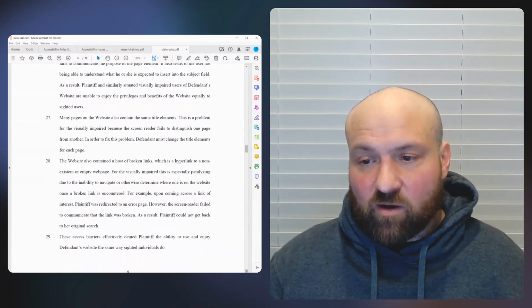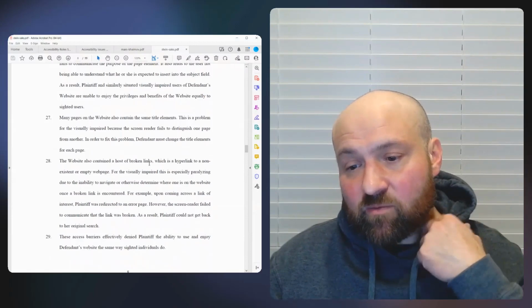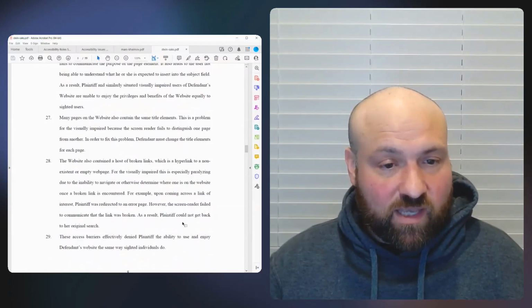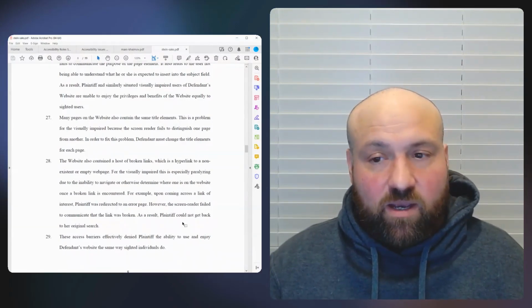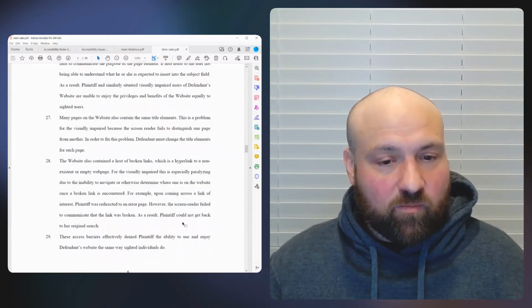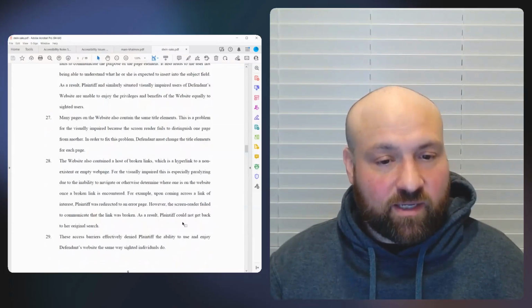And then it says the website also contains a host of broken links, which is a hyperlink to a non-existent or empty web page. And those are the accessibility issues that are claimed in this complaint. And so this was a fairly quick one, but these are the issues that are being claimed in litigation.